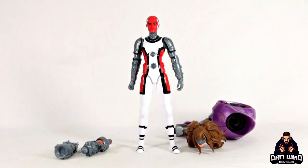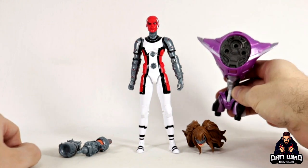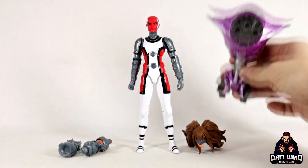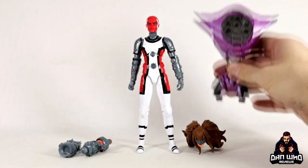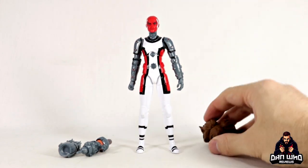Let's open her up. So finally, here we have the Tri-Sentinel out of the packaging with all of her accessories. She, of course, comes with the Build-A-Figure piece for the Tri-Sentinel as well. Come back for the separate video where I'm going to take a look and build the Build-A-Figure with you guys. Separate video, move that to the side. Today is all about the figures inside.